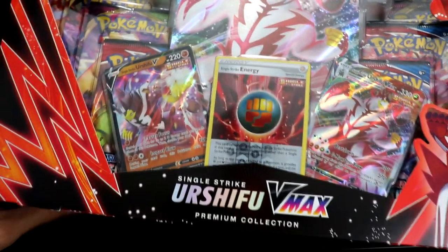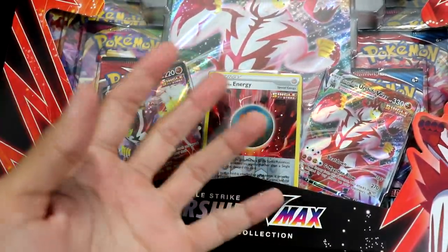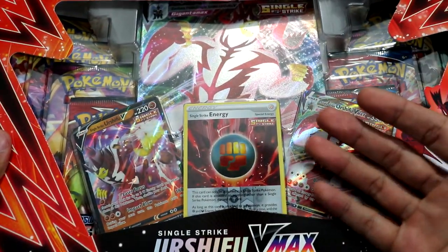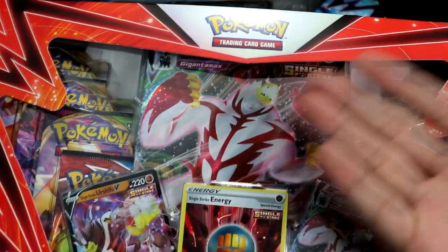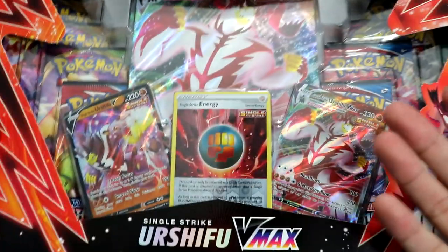So today we're going to be looking at a new premium collection from Pokemon, and when I say new, literally everything you see here in this frame has been in circulation and printed before, except for the Jumbo Urshifu VMAX card. Pokemon, you're slacking here.